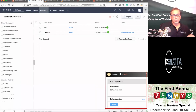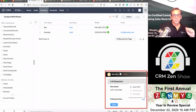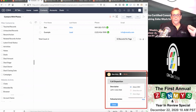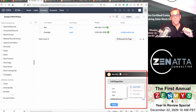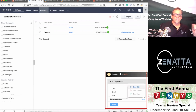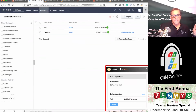Once you end the call, you have a choice of leaving a description. So I left him a voicemail. You can see here it's a 26-second call. You also have the option of adding a task. In this case, it's not letting me add to Recruit or Bigin. It's only saying you can add this task into Zoho CRM, because I didn't initiate from one of those. So you can do a call, task, or event, and set up your follow-up. In this case, I'm going to set up a follow-up task: call him back tomorrow, December 16th. And then I am done.